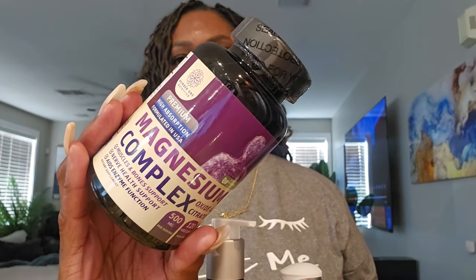And then I got my Amazon order today. It came with this magnesium. I had to re-up on my magnesium complex. I take this every day. As you guys saw, I take a whole concoction of vitamins every day. Vitamins, iron, magnesium, calcium, biotin, all kind of stuff every single day. And I take the liquid vitamins too, with the antioxidants and the fruits and vegetables and all that good stuff in it.